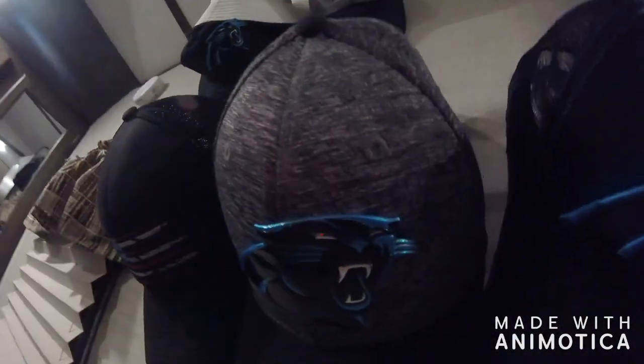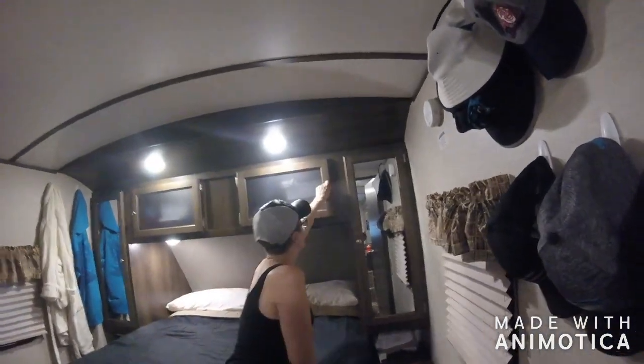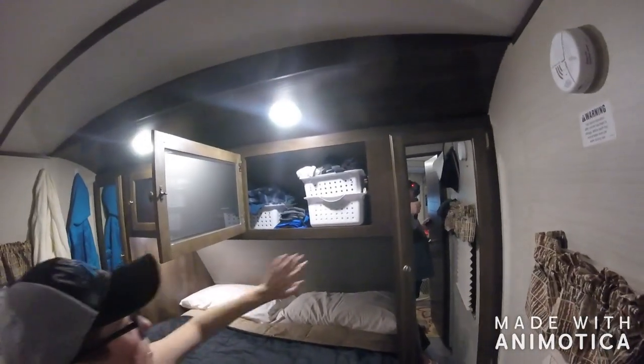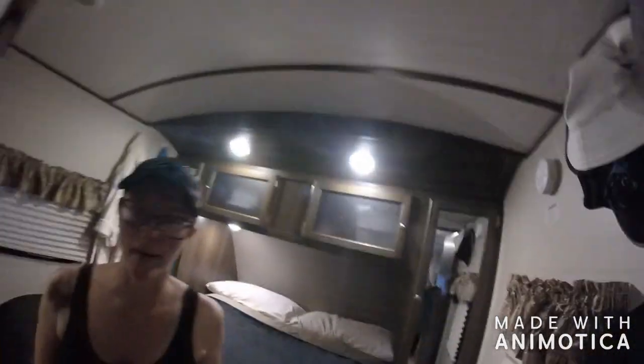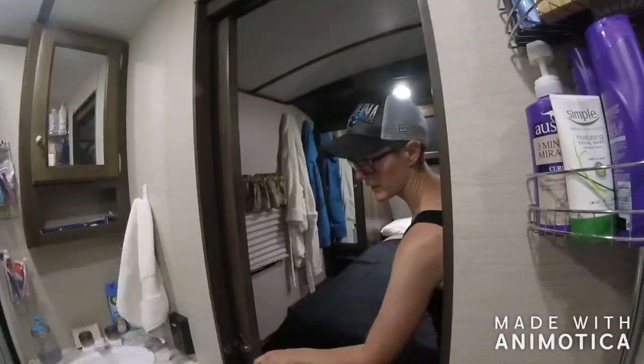I'll make sure you get this up there. Panther Nation. Yeah, so we have that, and then we each kind of have half, and we're just using these little bins for now. So we're figuring all that out. So he's going to show you actually, because there's a door from the bathroom into the bedroom. If you can come in this way.